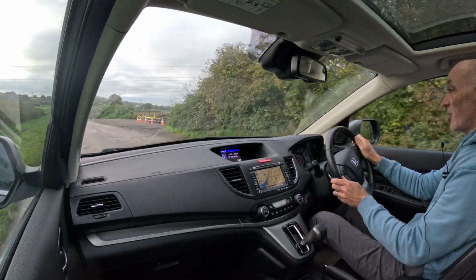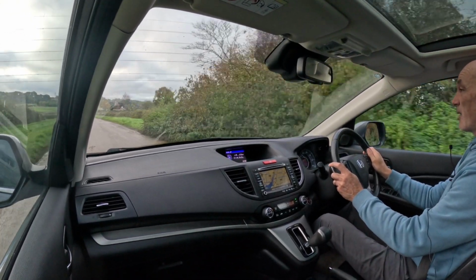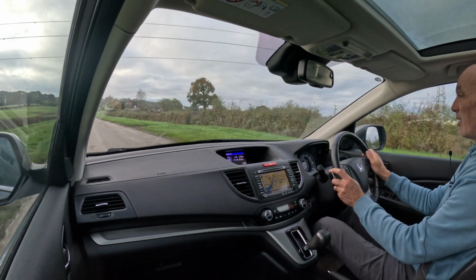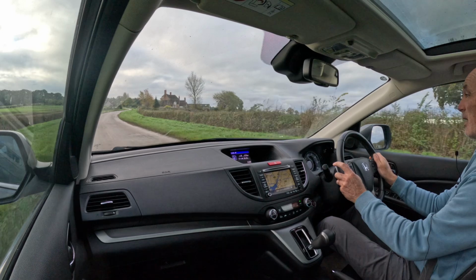Then we come onto the steering and chassis of the car. Steering nicely weighted, it's positive, it's accurate, it never makes the car feel nervous, and it works beautifully with the chassis.